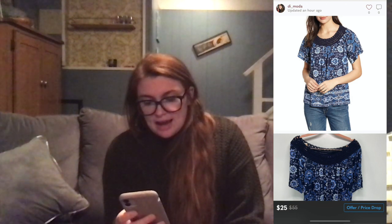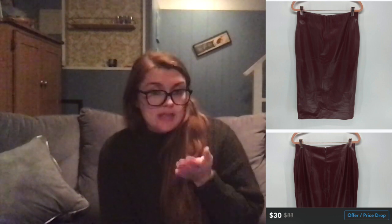And then the one thing I didn't really like was how much Catherine Malandrino was in here. And it's her diluted line, the Catherine Malandrino, whatever it is. But it's this faux leather maroon pencil skirt. So even though it's a lesser brand, I think that is still a great fall piece.